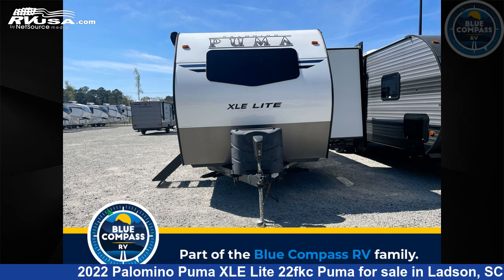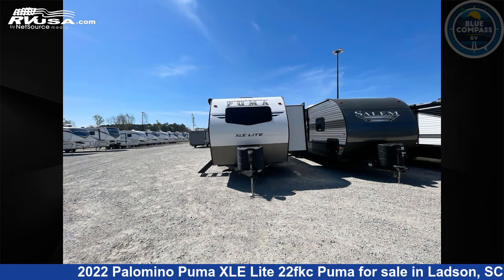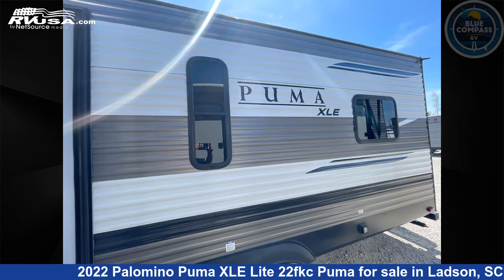This 2022 Palomino Puma XLE Lite 22 FKC Puma is a travel trailer RV. It is located in Ladson, South Carolina, 29456 and is offered for sale by Blue Compass RV Charleston.